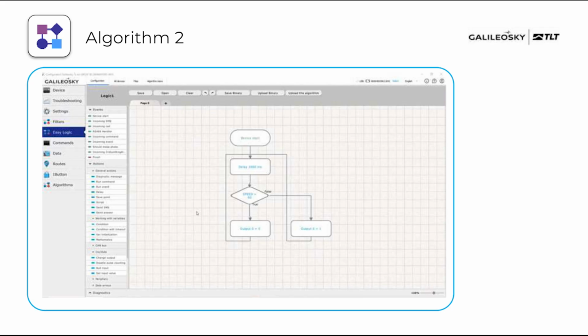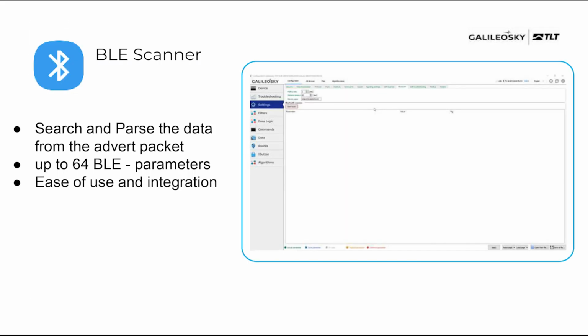And finally, let me tell you about Bluetooth scanner. Yeah, Bluetooth scanner. In the first case, it operates with integrated wireless sensors. It's quite easy to assign and manage sensor data. And the important feature is that it's possible with up to 64 parameters. So you can use up to 64 sensors at once.